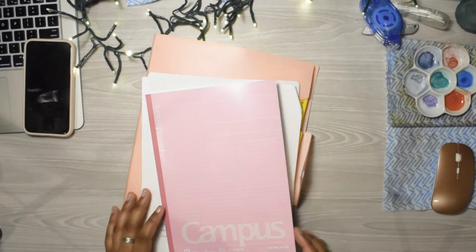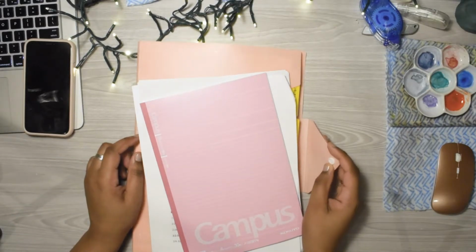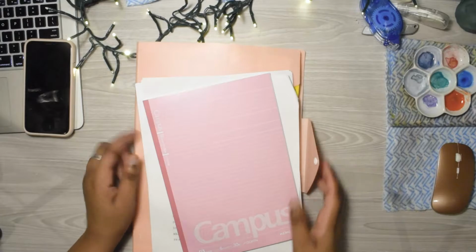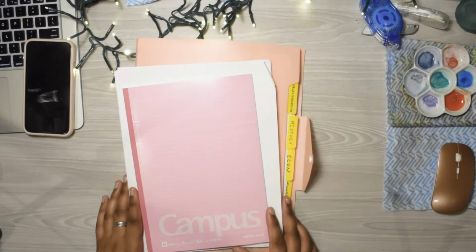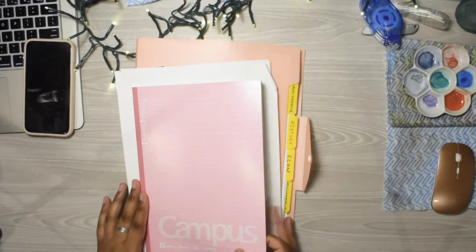Kokuyo Campus notebooks. A lot of this look is inspired by Study Quill, by the way. She's on YouTube and Instagram. She uses an expanding file folder, I think, or at least she used to. In one of her videos, she used an expanding file folder, and she also uses this kind of paper. I don't think she uses the notebooks.